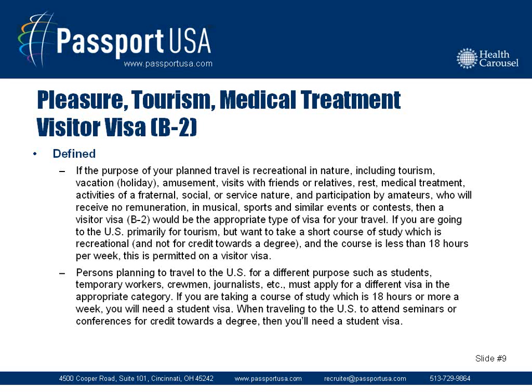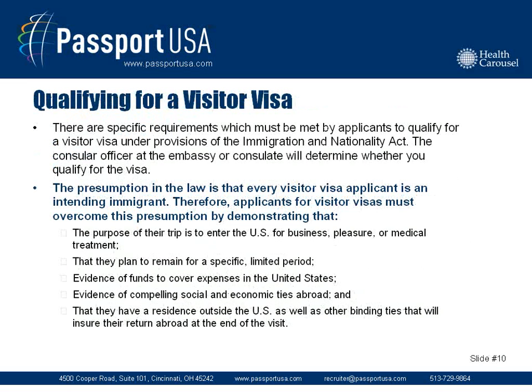Also sometimes people think that they can get a B2 visa if they're going to take 1 or 2 classes. If you're going to take over 18 hours a week of coursework for school, you have to get a student visa. When in doubt, always get a student visa, an F1 or a J1 visa, for courses. Otherwise, you're going to get a B2 visa if it's just a quick seminar.